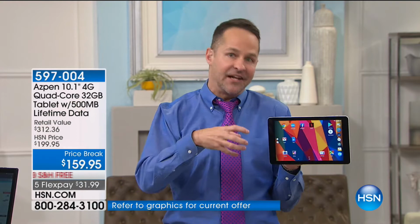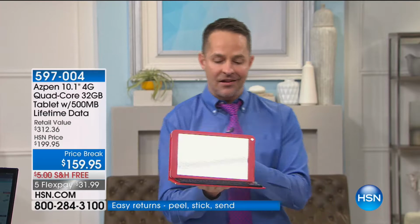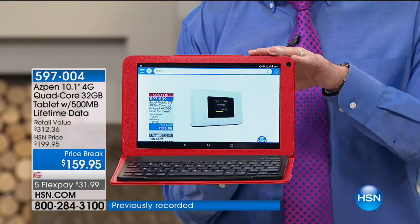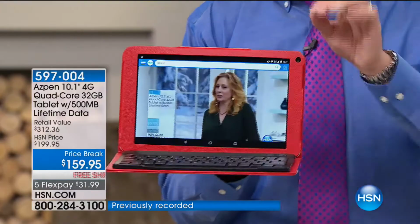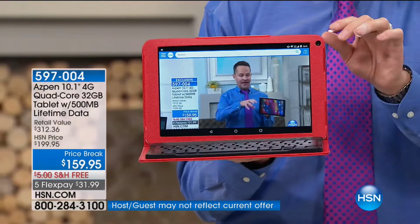Now, some other things about the tablet. First of all, I've got to set this down because I've got to show you all. This is probably the most important thing. I have personally spent $99 on a case and keyboard before. This isn't just your connected quad core tablet. This is really your quad core 10-inch high definition in-plane switching screen, 32 gigs of memory. So this is double the memory of the last time I sold an Aspen tablet, and it has an expandable memory card slot. So you can add as much memory as you want. You can just pop in a little micro SD card.